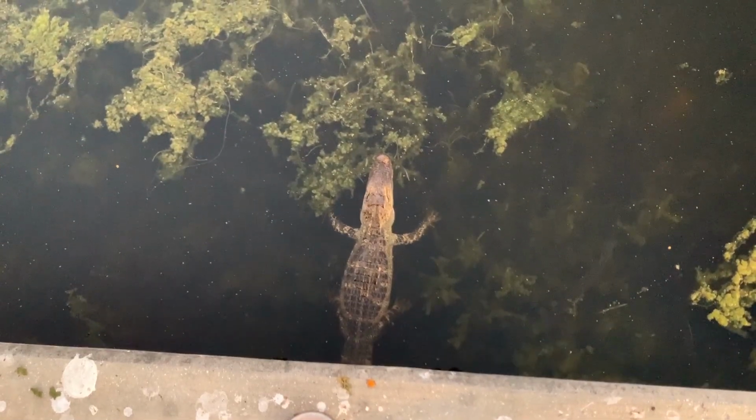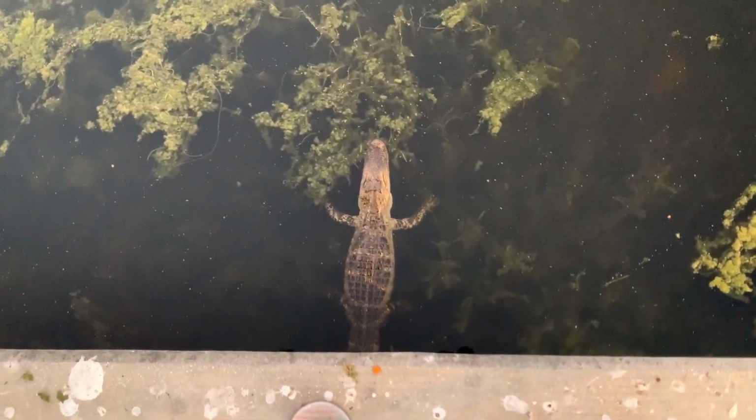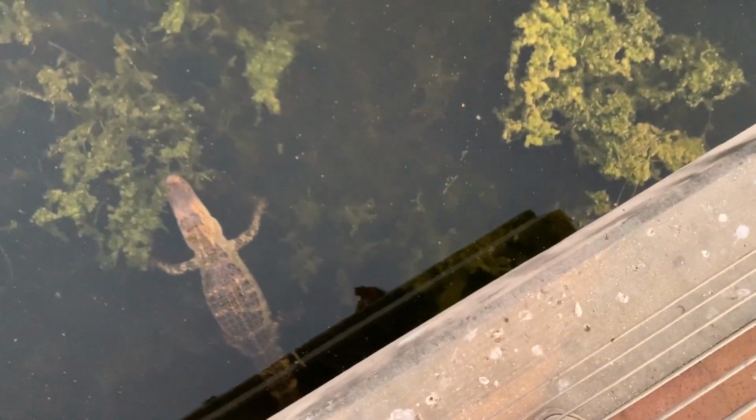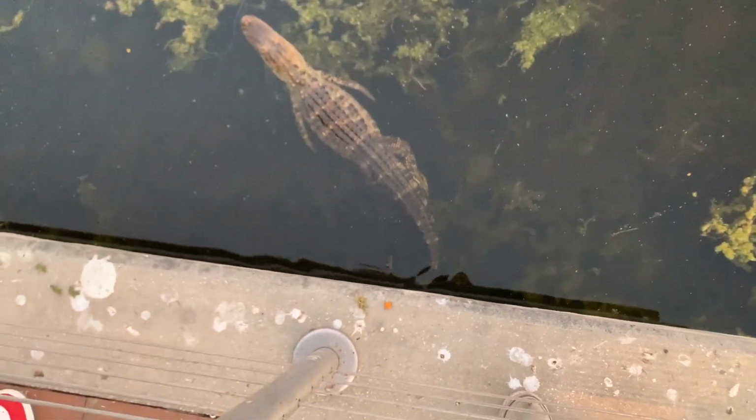There's a lot of movement on this lake today. Oh, there's a big fish right here. I wonder if that's why he's right there. Right there, there's a really big fish, but never mind. That's not why.